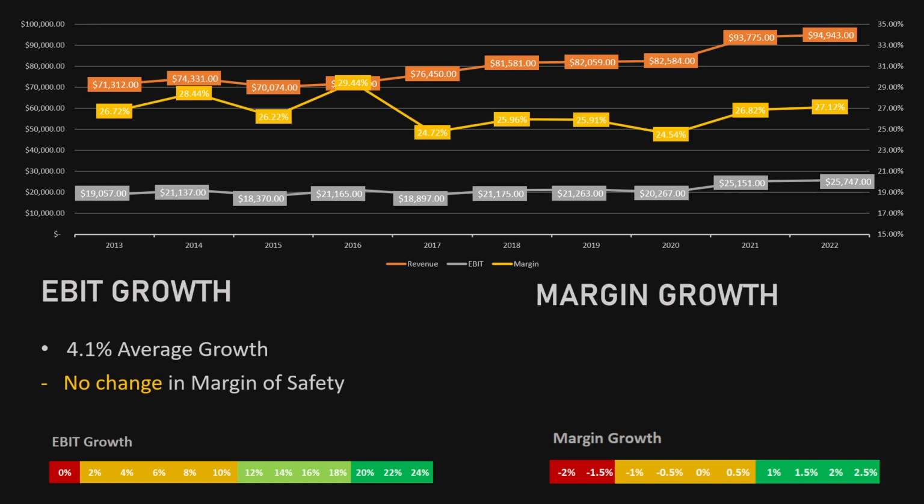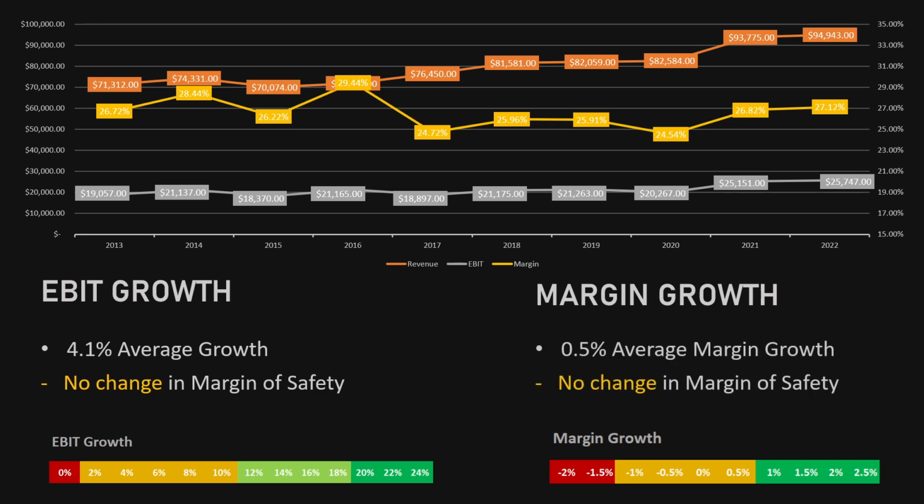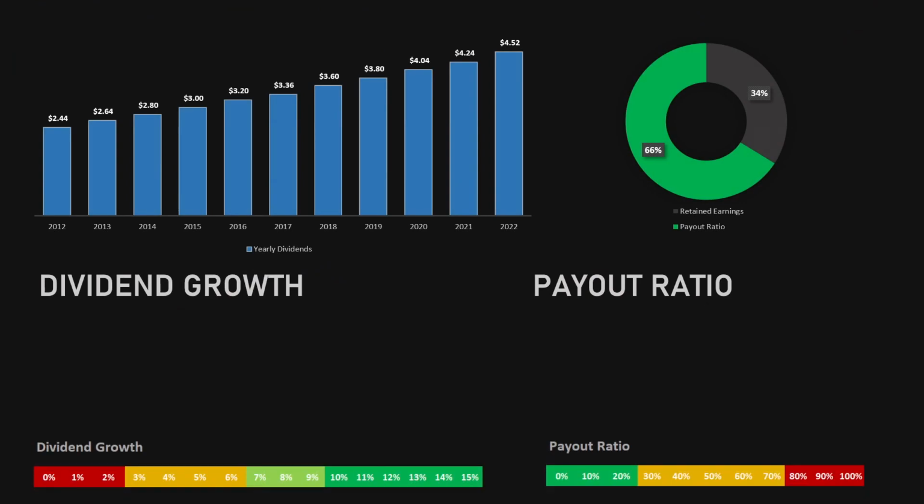The margin has stayed relatively flat with a small increase, going from 26.7% in 2013 to 27.1% in 2022. The average margin growth was 0.5%, meaning no change in the margin of safety once again. The next two ratios are the dividend growth and the payout ratio.